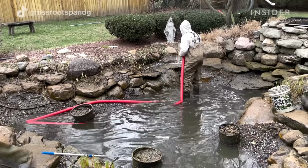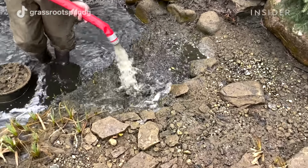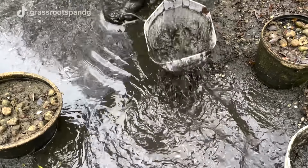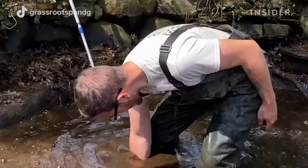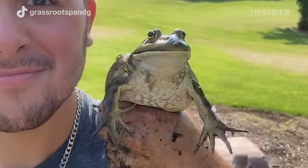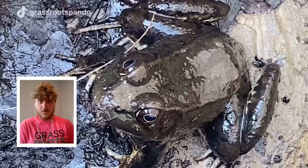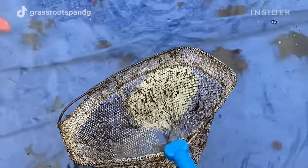When ponds are full of gravel at the bottom, you have to rinse in between the gravel, and you'll often find a lot of mud and debris that's hidden to your eye, but we try to remove it just because it can still affect water chemistry. Typically when cleaning ponds, we find all sorts of stuff, but the regular things that we find are bullfrogs, green frogs, toads, lots of toads, and we also find dragonfly larvae, turtles.